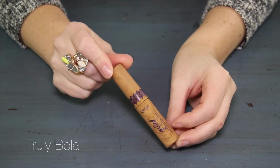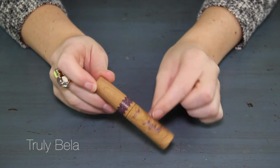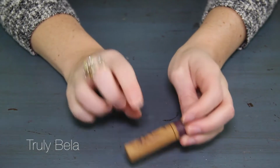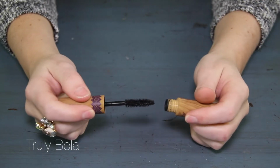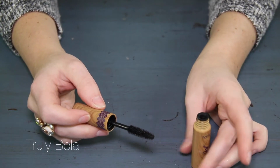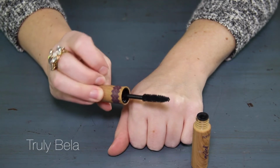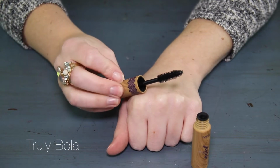Last Tarte mascara I have is the Tarte Gifted. Now this is the Amazonian Clay Smart Mascara, so it is a different line than the others I own, and this is a fairly new one, and I am obsessed. This is what I'm using currently every day, and this is brand new, and this is again very similar, almost identical to the Lights Camera Lashes wand, and I love this wand.